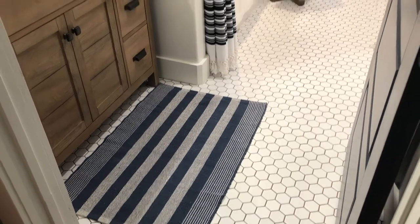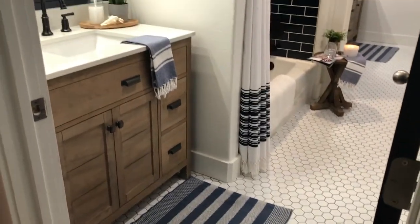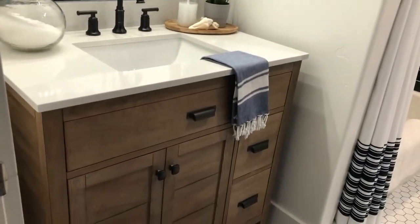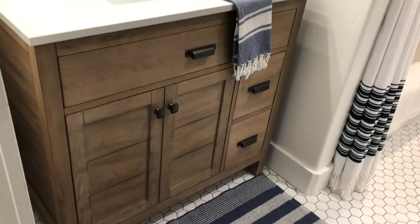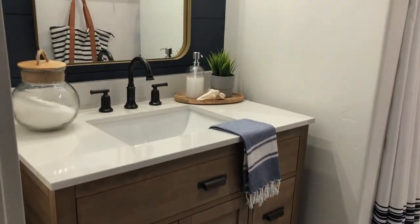Entering in from our office, which really is a bedroom, we just use it as an office. We have another vanity, matching vanity. It's just a little bit smaller, but it still has all of the same great functionality and fun look to it.